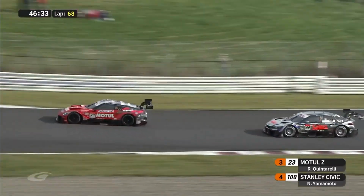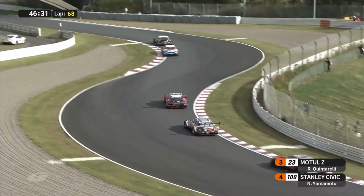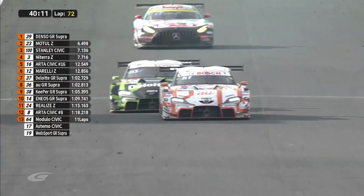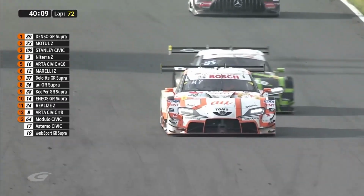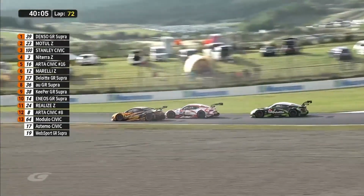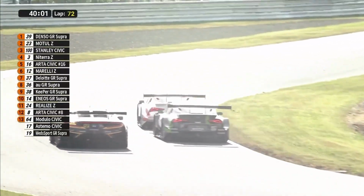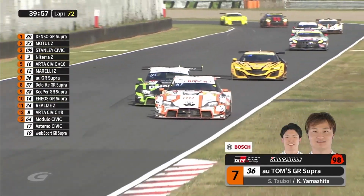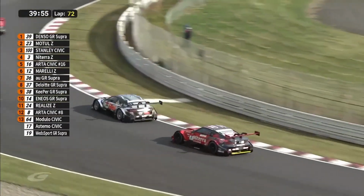Look at the lack of pace from Sasahara. He's just dropping like a stone. Here are the Tom's cars, and they've changed position. Now that's critical. Kenta Yamashita gets ahead of Yuki Sasahara. Now that's fascinating, because these are the 2 cars fighting for the championship, don't forget. There's only a point between them in the championship. So Yamashita versus Sasahara, this means business. This is war between these 2.